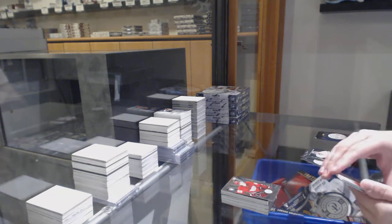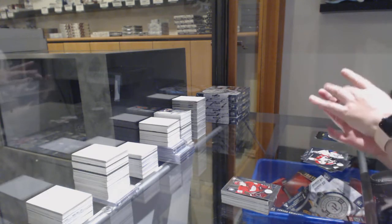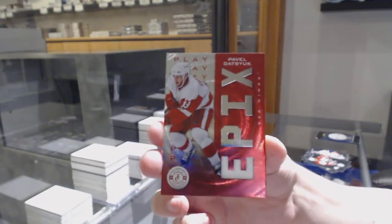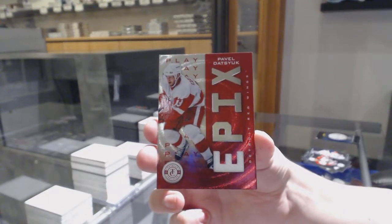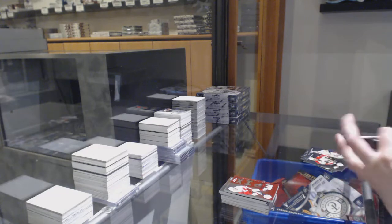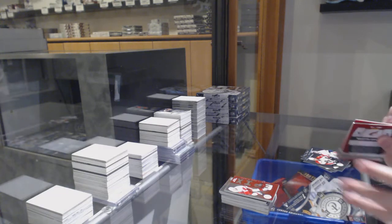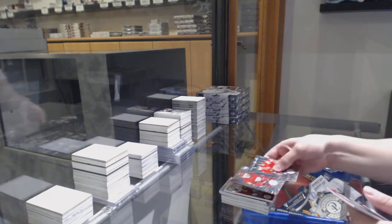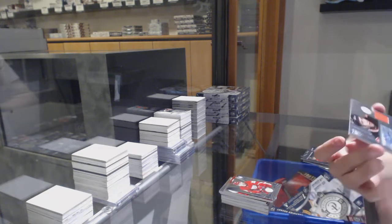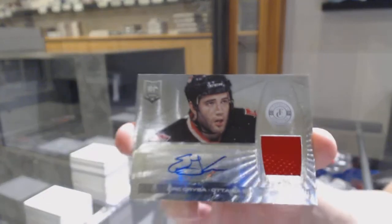Danny DeKeyser for Detroit, and we've got an Epics jersey for the Detroit Red Wings, Pavel Datsyuk. Rookie of Brian Lashoff for the Red Wings, and a rookie jersey auto for the Ottawa Senators, Eric Gryba.